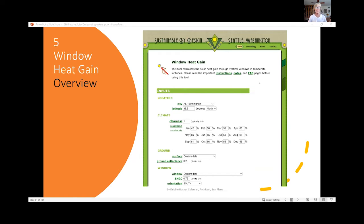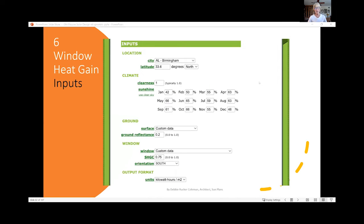The surface, especially if there's snow, wow, you can have a lot of ground reflectance assisting your passive solar gain. And then the custom window information. This is where you can plug in your solar heat gain coefficient and the orientation of the window. So after you plug all that in, well, I guess I just covered all those.